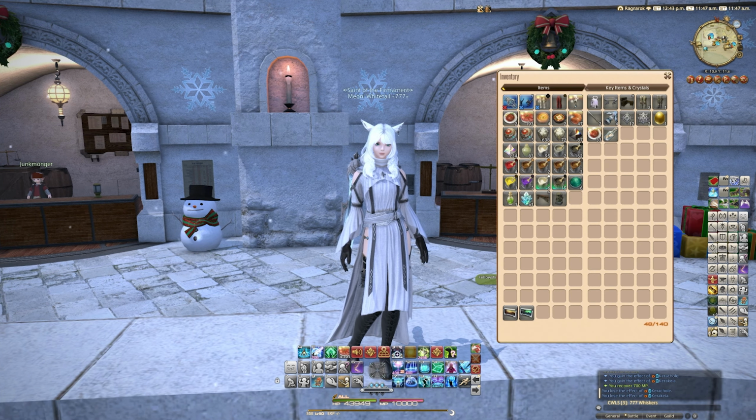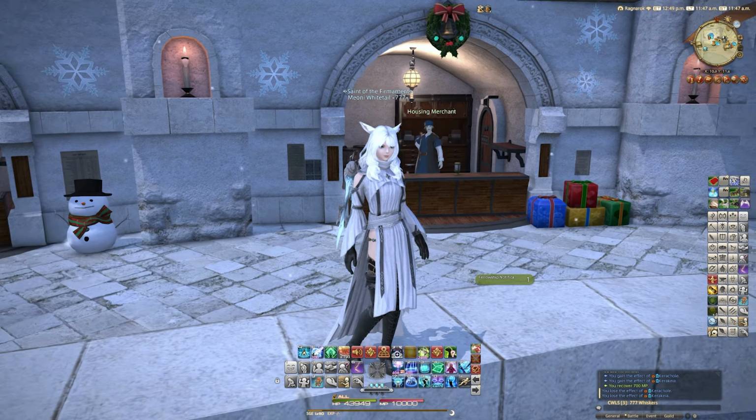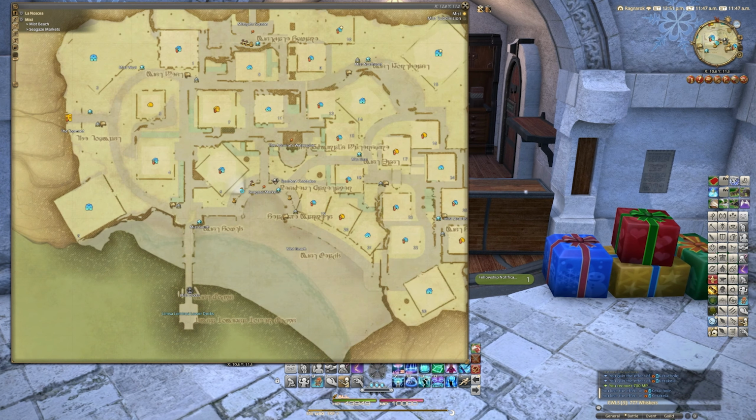I, of course, am talking today about the Ruby C Phasmascape and the Aurora Phasmascape, two of the brand new Phasmascapes added in Endwalker. Previously, of course, we had two Phasmascapes in there. We had the Tsukiyomi one, and we also had the Azim Steppe one. So these two new ones can be purchased from a housing merchant, as you can see here.